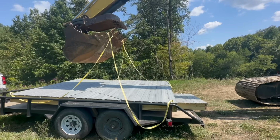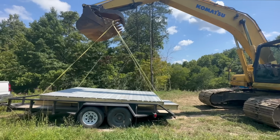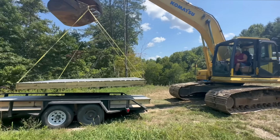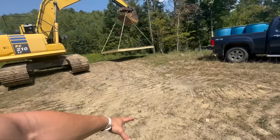Really need to hover it. Yeah, get it over there right now, and then we've got to attach the barrels. All right, now swing it around that way and don't hit the truck. We should be on to the next step at least. Let's try to get it right here.